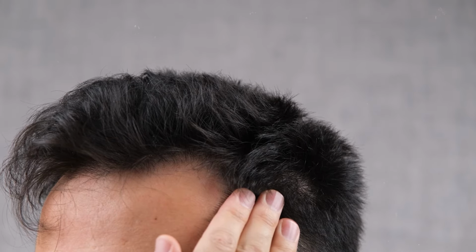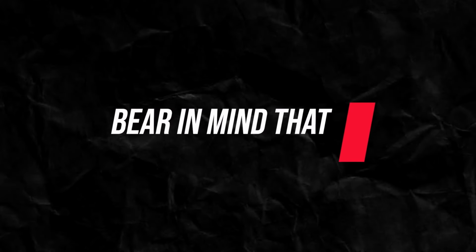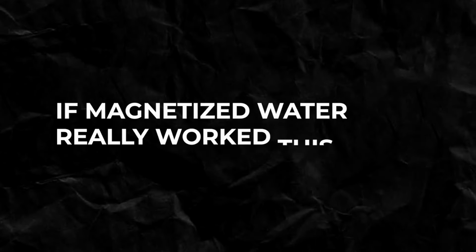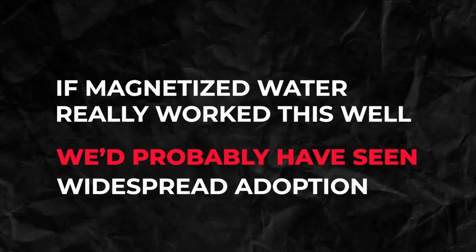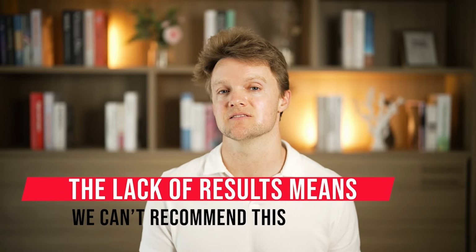After all, one thing we can be sure of is that there are no side effects from this kind of water, so whoever's interested can try this at home without involving a doctor. But I just want to keep your expectations realistic, and bear in mind that if something as simple as magnetized water really worked this well, we probably would have seen widespread adoption by now, something that just simply hasn't happened. So while we remain very skeptical, it's always good to see new studies and ideas coming into the hair loss community and providing us potentially novel treatment options. For now, the lack of real results from users means this isn't something we could recommend.